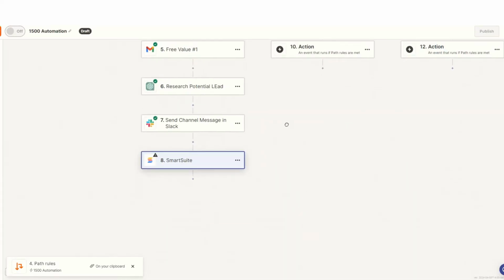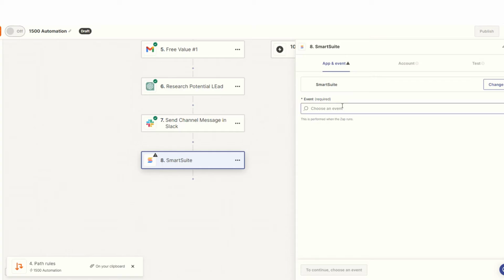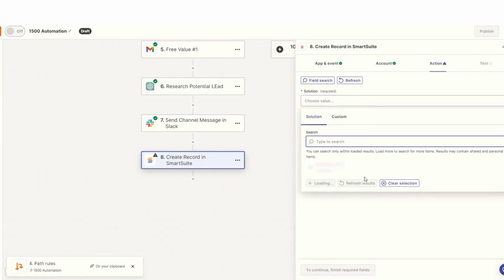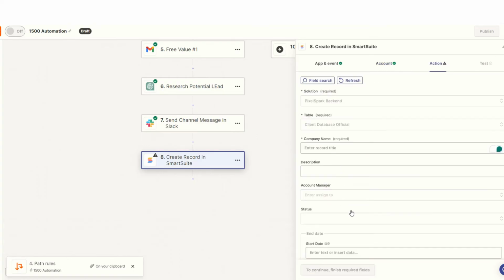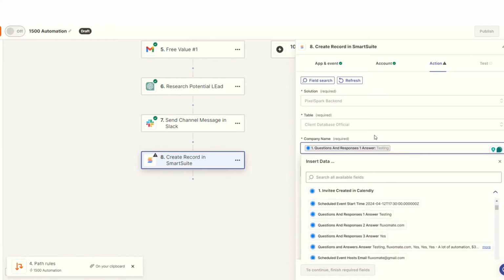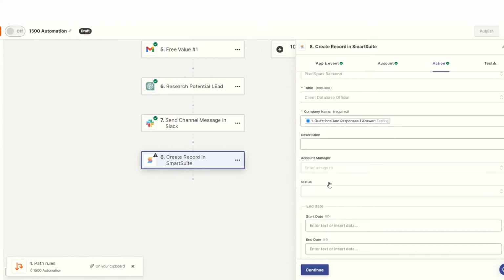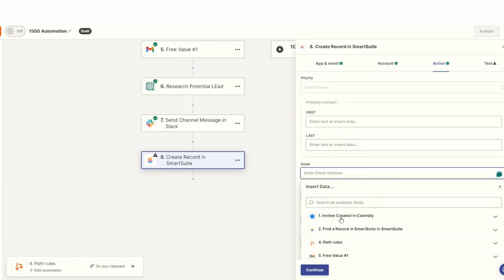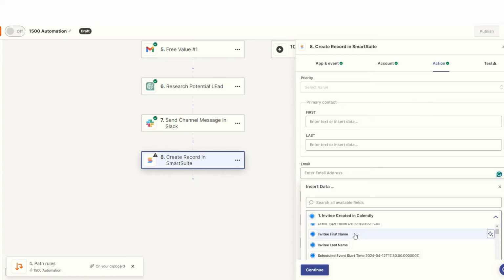All you have to do is just add that information, such as the email and the company name, within your CRM. So for here, we're going to create a record, new, connect your account again, find your specific table for the CRM, and just fill in all the requirements. So company name will come straight from the questions, which was here. Description, we can leave that. End date, we can leave that. Email, very important, will come straight from Calendly, from the invitee email.